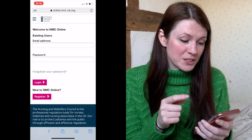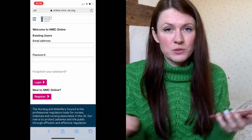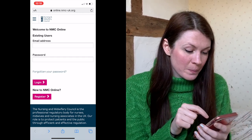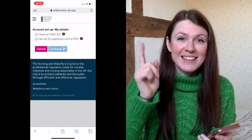They will send you an email to your university email. You will follow the link in the email to register for your PIN, which is what I'm doing now. On your email, it will give you your PIN number. When you click the link from the email, it will take you to this page here, which is your NMC online. You can log in if you've already got an email and password, which we haven't because we're not registered yet, or new to the NMC register. So we're going to click that. Then I have an NMC PIN. We have an NMC PIN because they've sent it in the email.